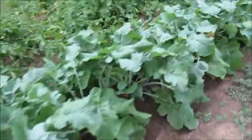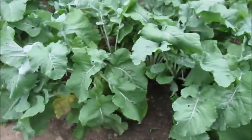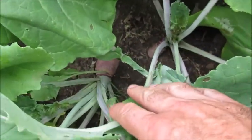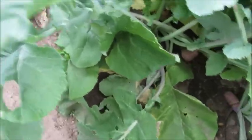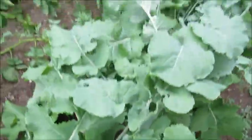Another thing I noticed yesterday when I was over here, look at these turnips. They're growing really good, but unfortunately, if you look down in there, the turnip isn't very big so far. Hopefully they're going to get a little bit bigger. It's all leaves and no turnip.